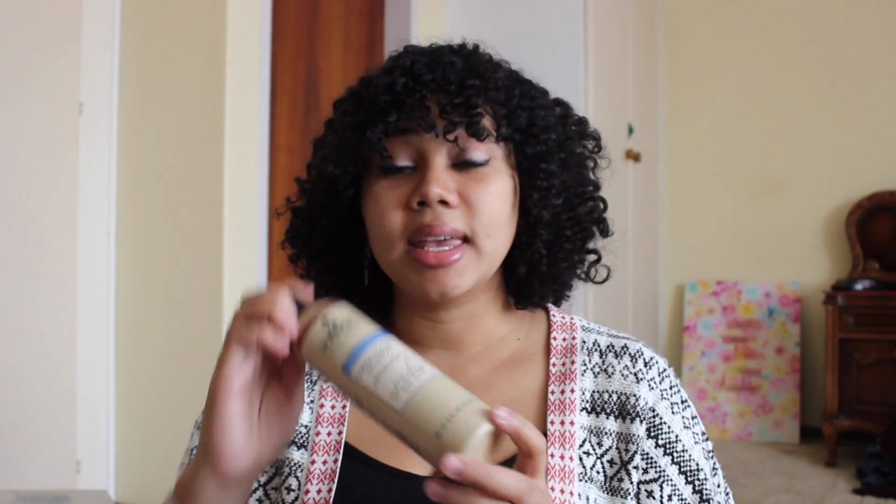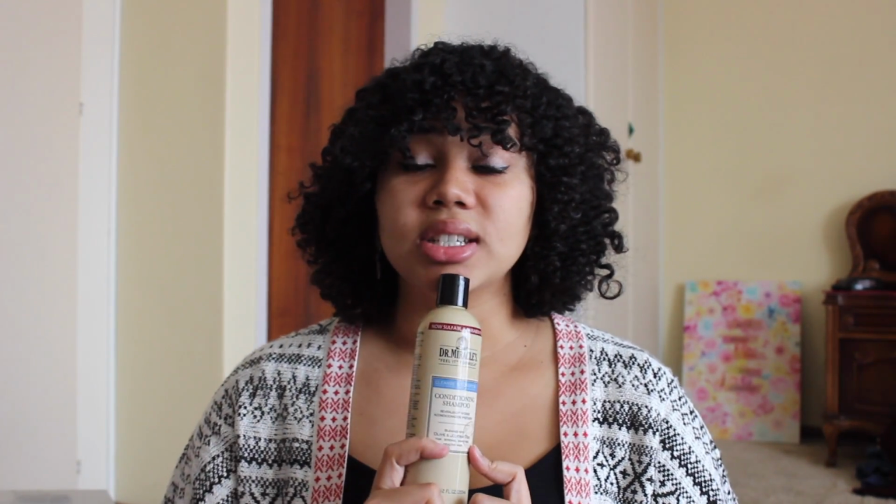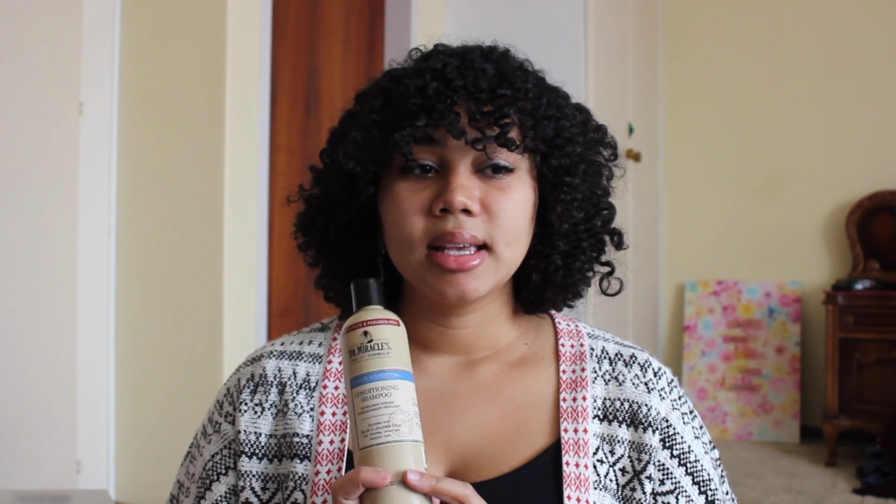That's great. You can also look into co-washing, and so if I need to wash my hair in between shampoos, then I'll just co-wash, and so it's not as drying on my hair as a regular shampoo. But again, there's other shampoos out there that don't have sulfates, that don't have parabens, like this Dr. Miracle's conditioning shampoo. It's really good because it leaves a lot of that moisture in your hair.